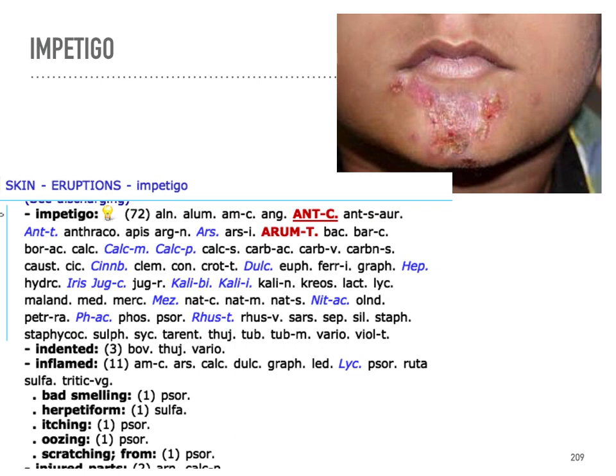These are all cases of impetigo. That is very common in children because of streptococcal infection. Nowadays it is a great concern, especially for school-going children. The most important remedy in this case is Antimonium crudum. That remedy will give results in the majority of cases, but depending upon the lesion you can select.